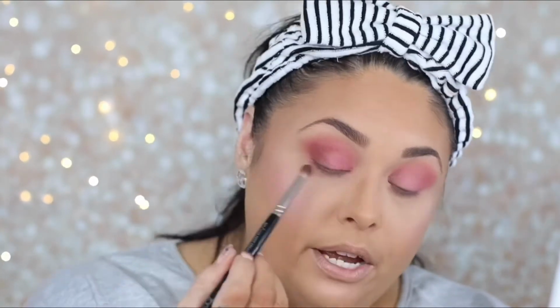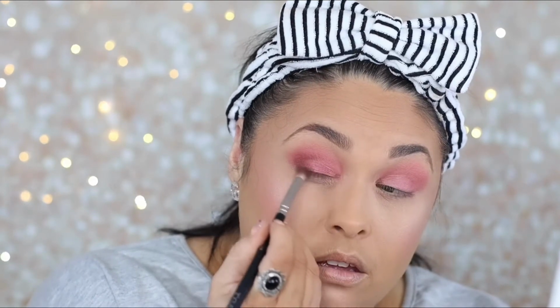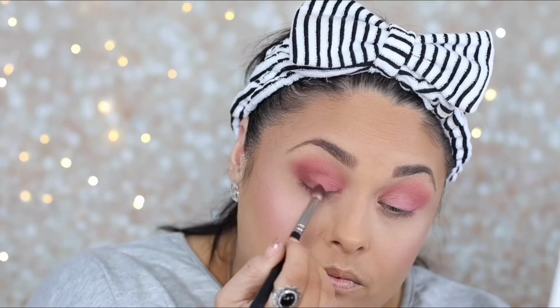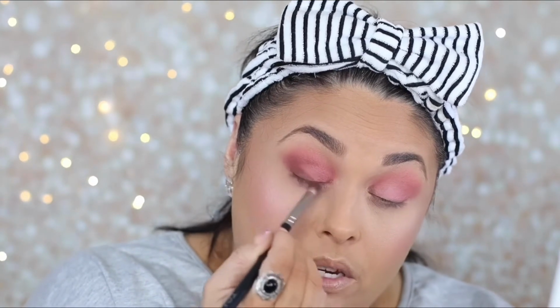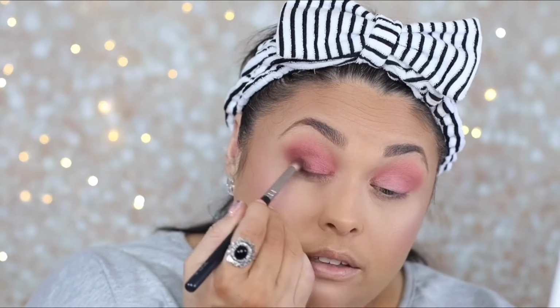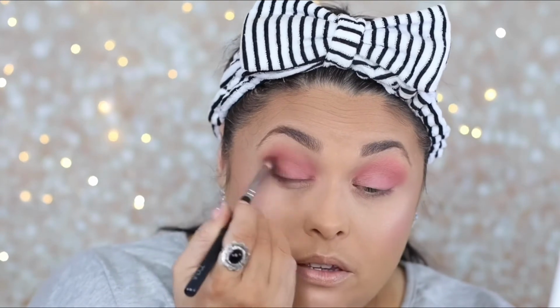I've got a crease brush from Zoeva. It's a 231. Just putting it out here on the outer edge of that lid and working my way into the crease.